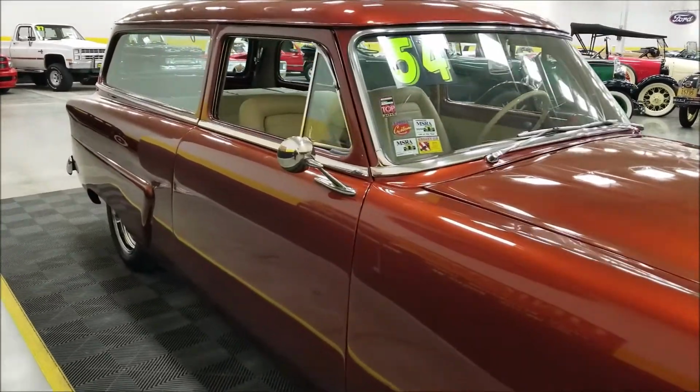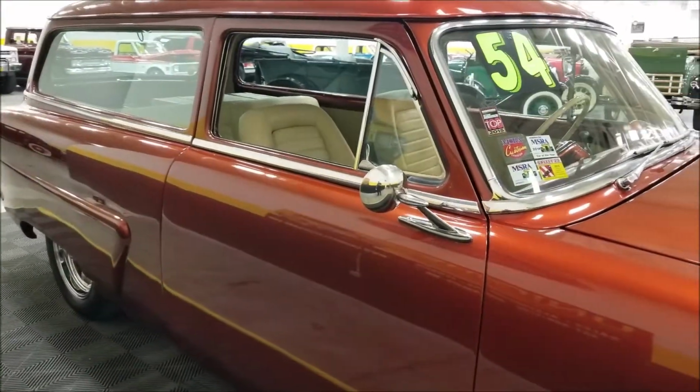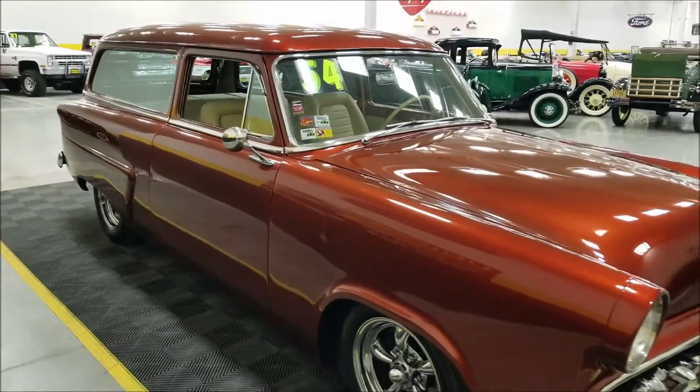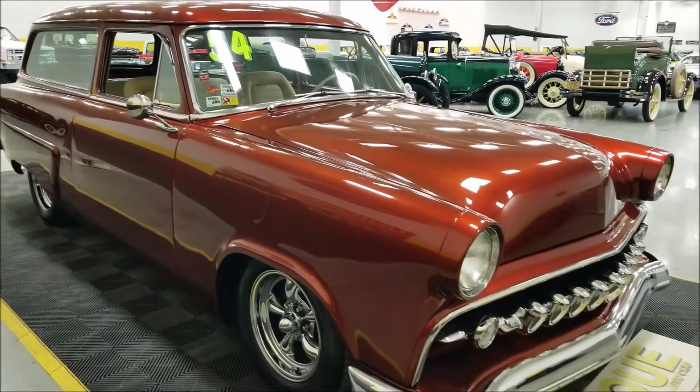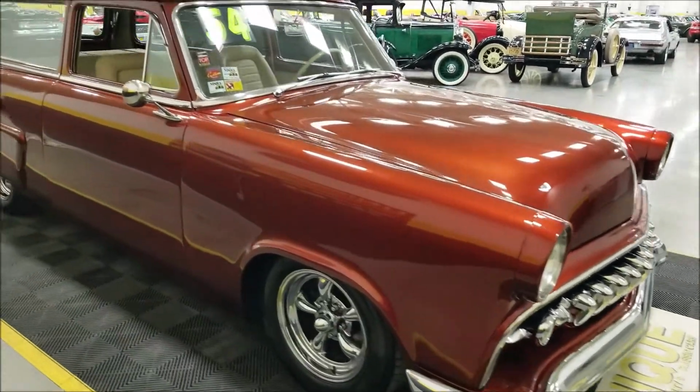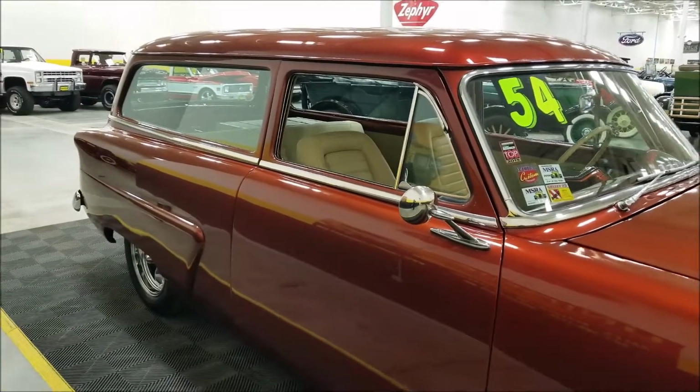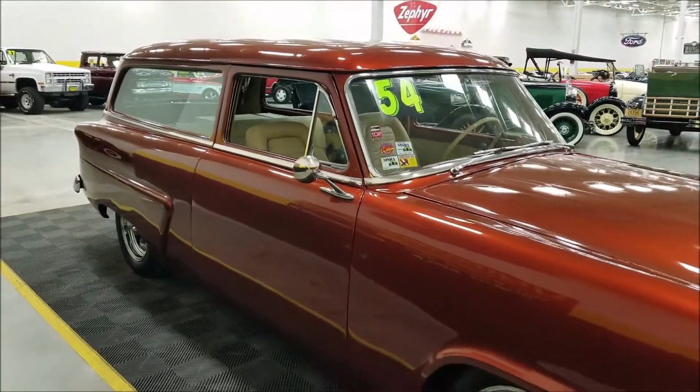Interior, power windows, power seats both sides, cruise control, tilt column, wipers work on this car. Just a beauty. So this one would be fun to get in and take it down the road. Drive out like a more modern era car. S10 rear end in it.